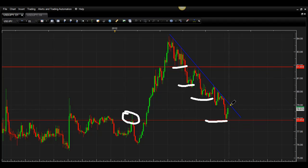I fully expect yen to continue on this downtrend, as I think that the yen is going to continue to gain strength as a currency, and this trend line is remaining very nicely intact. So we might have a great short opportunity if it comes all the way up to this trend line, and have a good opportunity to take that short.